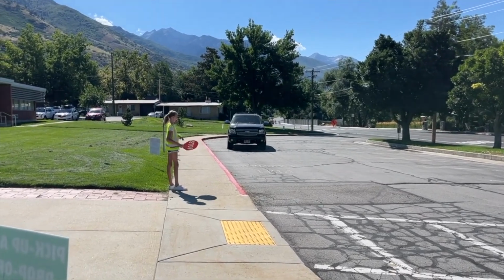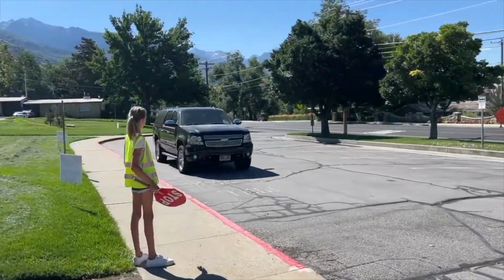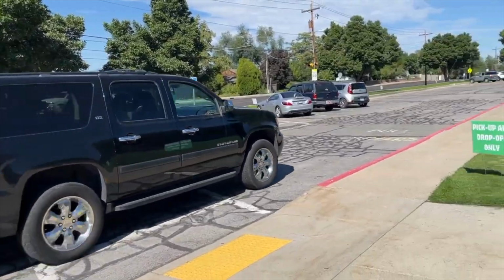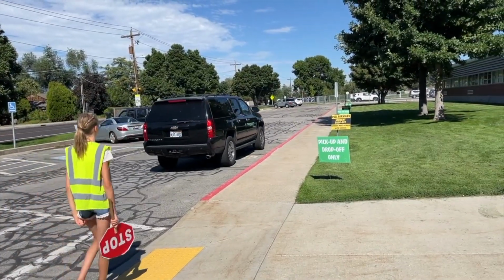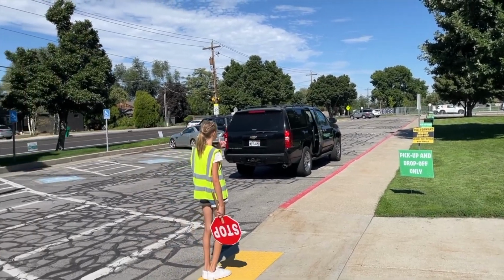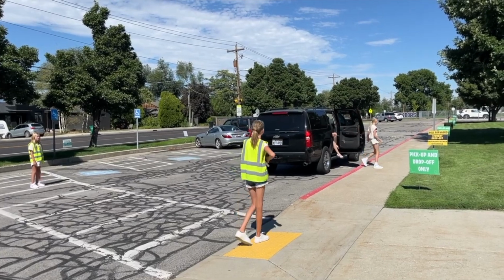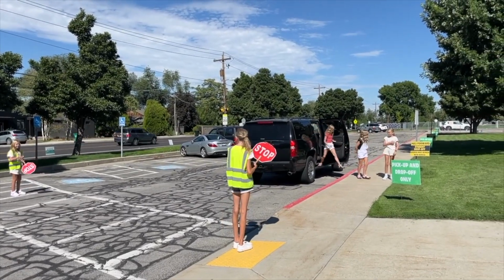Remember, you only get out of the car in the drop-off or pickup zone past this first crosswalk. Thank you for remembering the rules, pulling past the crosswalk before getting out of the car. And thanks for remembering to get out of the car on the sidewalk side. Excellent job, my students of service. Let's give them a hand for a job well done.